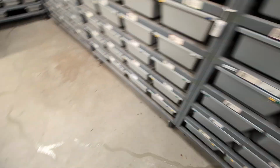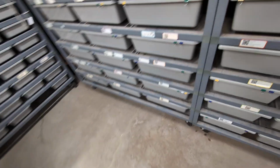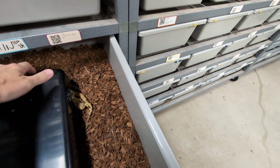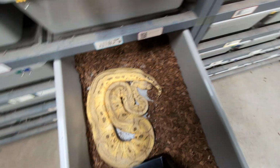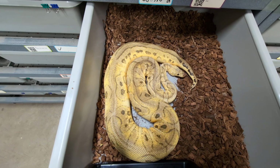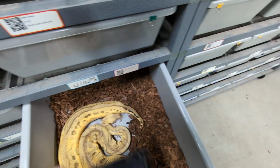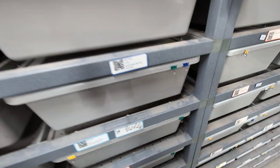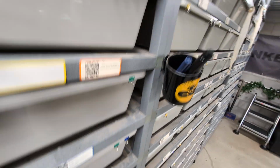Let's see. Who else is moving along here? I think this female. She's bred to the same male, but she's also dual sired with that double het Clown Pied male. She's not ovulating yet, but she's getting close. She was at 24 the last time I measured her. And let's see, no shed yet.